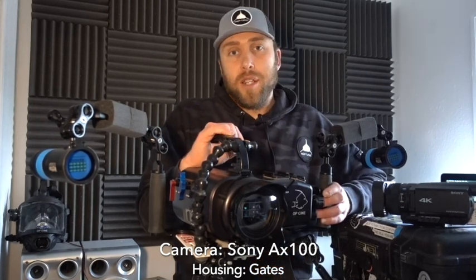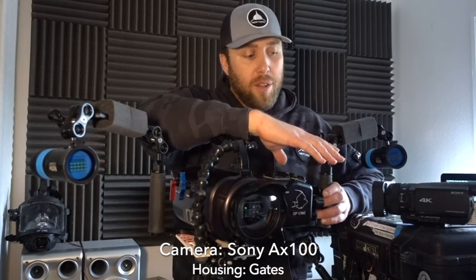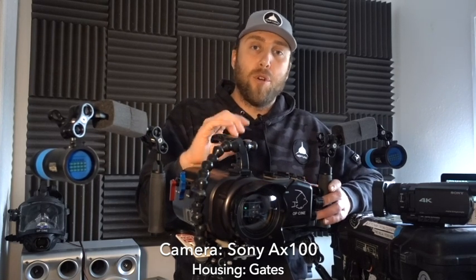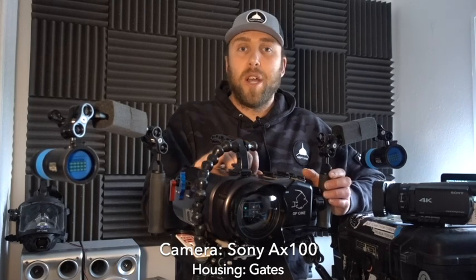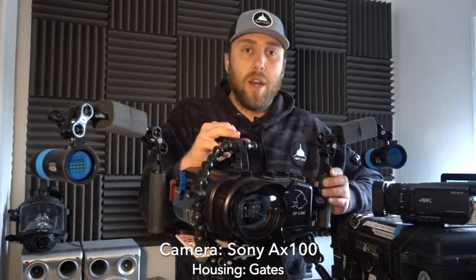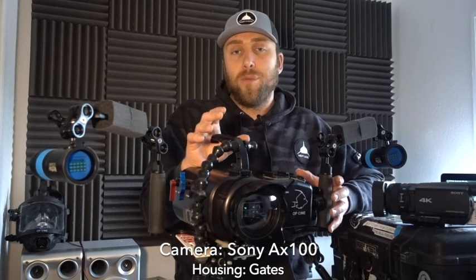Another reason I really like this setup is that with one port and the fixed lens, you're able to, on one dive, go from wide angle all the way down to macro filming. You can zoom through in this port, which means that you're never going to miss something when you're filming.